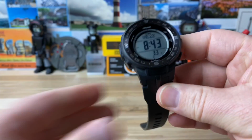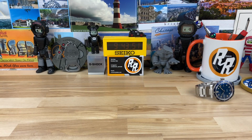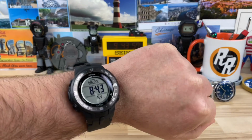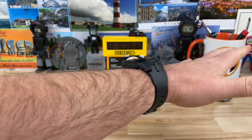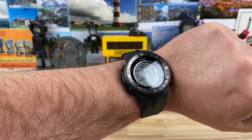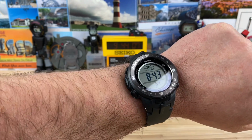All right, so I know I usually do the loom shot at the end. So let me put this on my wrist so you can see what it looks like on my approximately 7 1/4 inch wrist. And it wears so good, and it weighs in at 57 grams. So it's nice and sleek, and it's going to be comfortable. It just melts to the wrist perfectly.